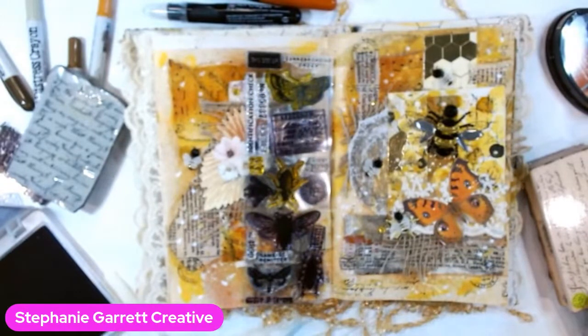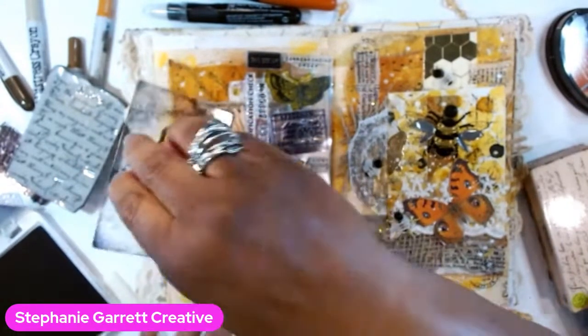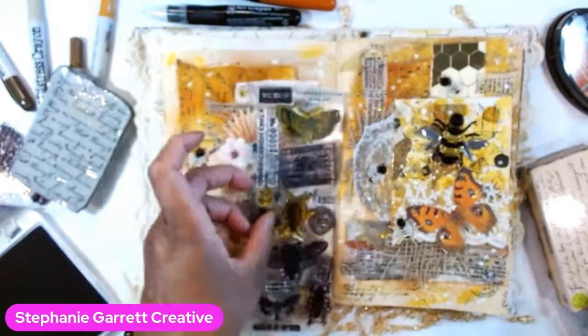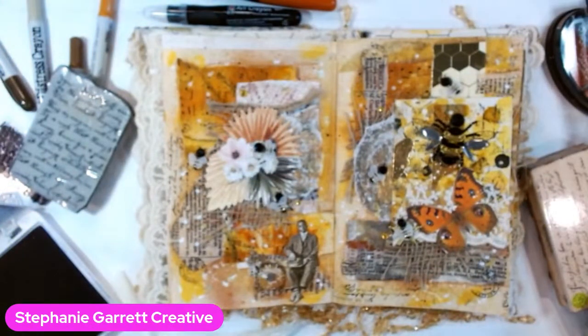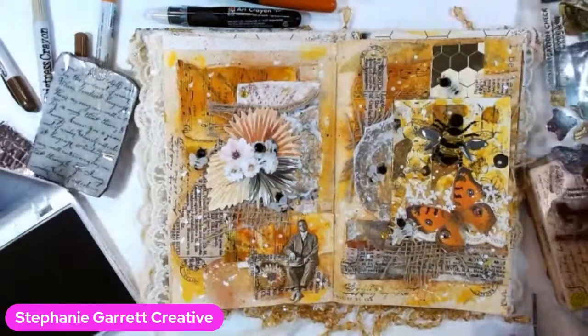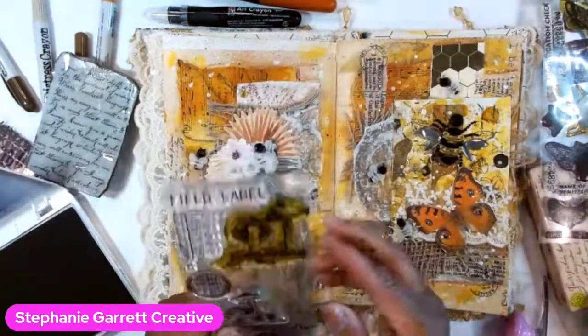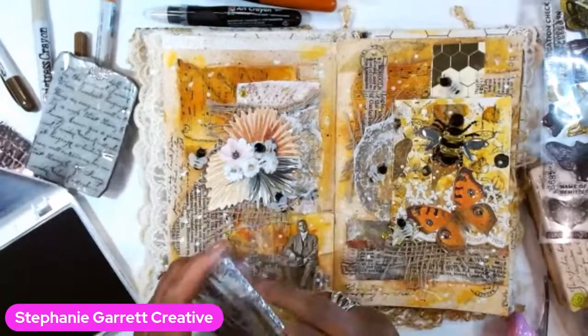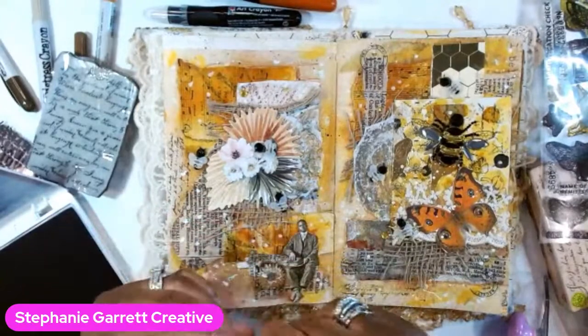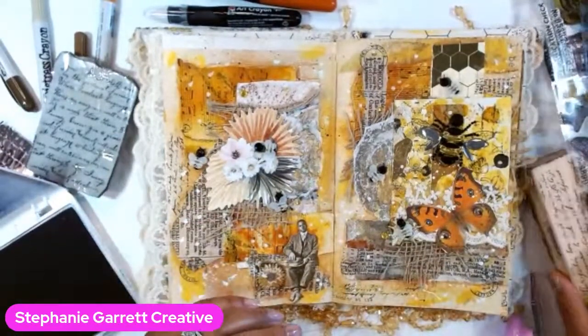Oh, wait. Oh, y'all, it's upside down. Just a second. Let's see. All right. Okay. Oh, yeah. That looks so cool. They add something so great to the journal layout. I didn't bring any stamps because I didn't want to, again, take everything in the kitchen sink with me. I didn't want to take a whole bunch of stuff, you know. So I didn't take stamps or anything. I said, well, I'll just do it when I get back.